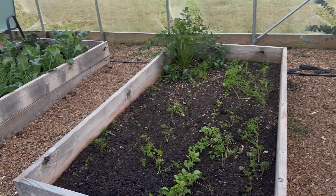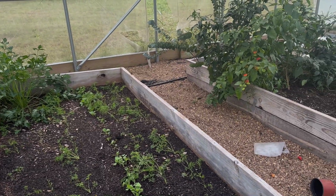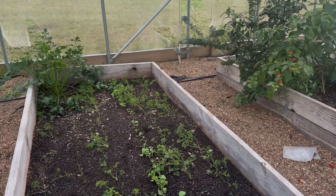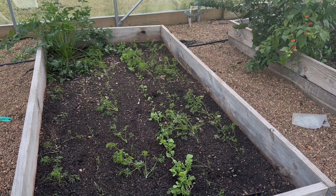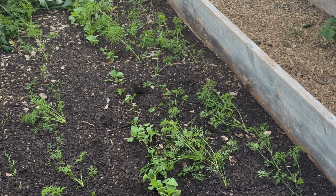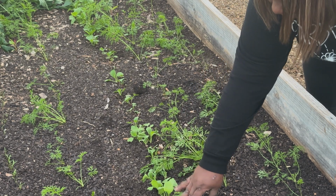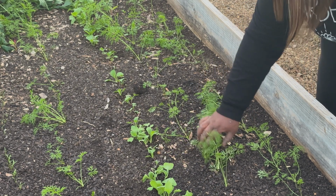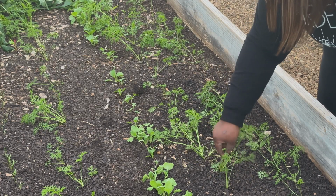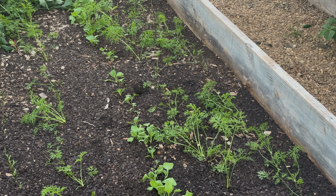So this bed here are my carrots. For those that did not see the original video, I tried something new with my carrots that I will tell you about as well. But then you can also see here, let me see if I can point to it. This row here are radishes. I did something called interplanting, and I'm going to tell you about that. And again, I watered, and so that's why they're not standing up. But all of that's carrots.